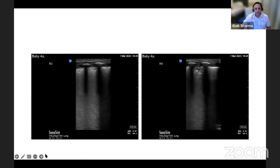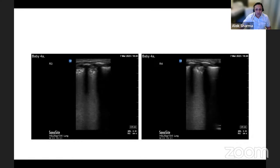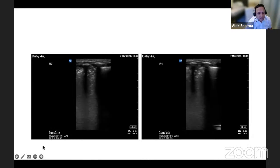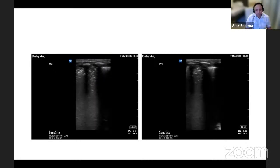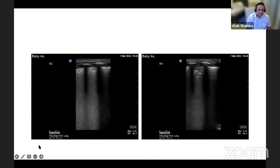I would agree. I think there are subpleural consolidations, static air bronchogram in R3 right in the middle, a compact B-line appearance, and features very suggestive of an RDS in R3 and R4. Dr. Almudena, any comments? No, this is more or less the pattern shown in the other lung. It doesn't seem to be a congenital pneumonia, because it doesn't really have spared areas. It's more or less the same. It's a de-recruited lung. Maybe this baby should have benefited from higher pressure. Please carry on.